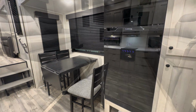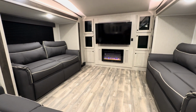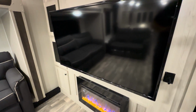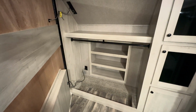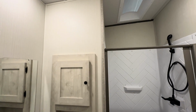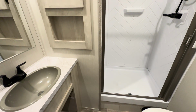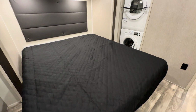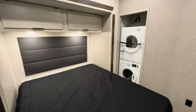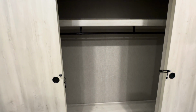a four-seater dinette. Now up in the front living, it might look like just a normal front living fifth wheel because it's got dual opposing slides, the seating directly across from the fireplace and the TV. But behind that fireplace and TV, you have a massive hidden storage option, which is absolutely fantastic. You have a bathroom that's big enough to get the job done, and a bedroom that has an area for a washer and dryer, and then an absolutely massive closet. There is a lot to get into on this camper.